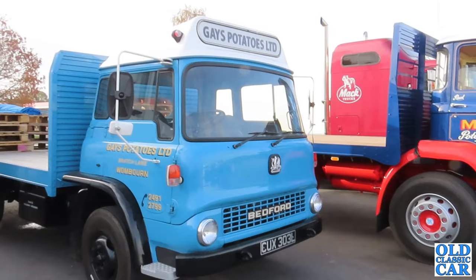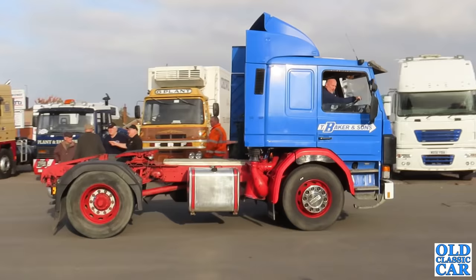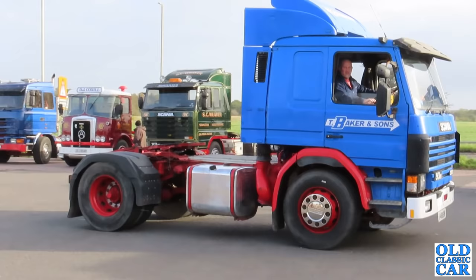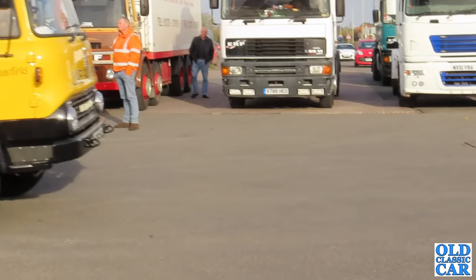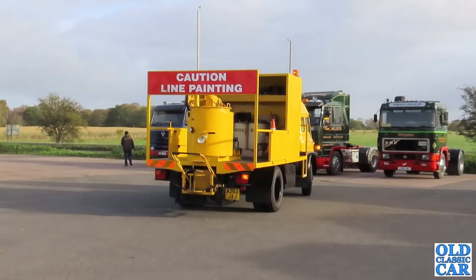There's something just pulling in. Scania. The sun's coming out as well. Not one but two Bedfords. I've seen this one before several times, another immaculate example.